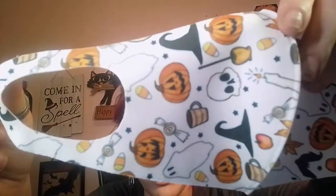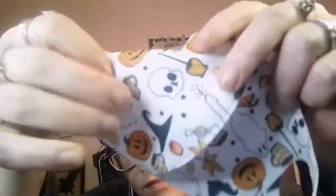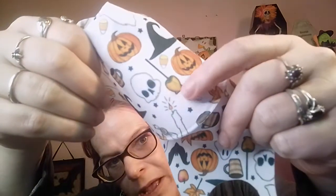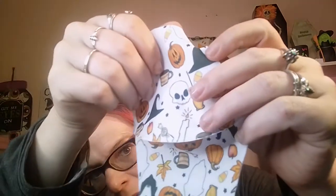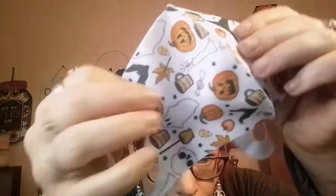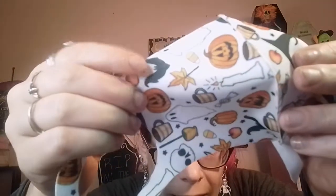It comes with spooky pumpkins, little candy corns, little candies, maybe some hot cocoa or coffee. Cute. You got a little poison apple, a skull head, witch's hat, a little candle. Then you got little fall leaves right there, pumpkins, and a little bat. I think those are all the different little characters. Ooh, I love this print. This is so freaking cute.